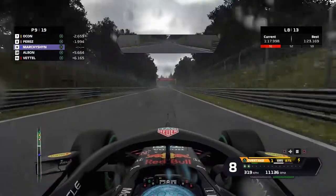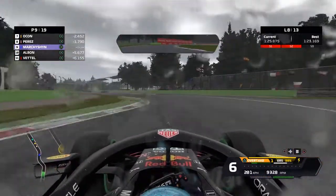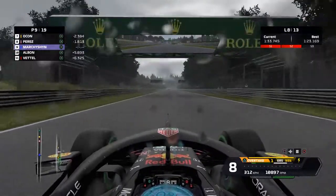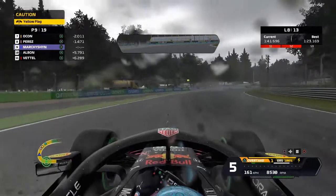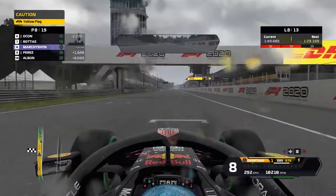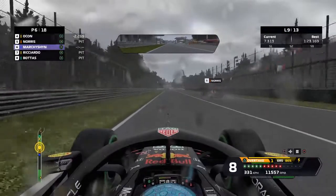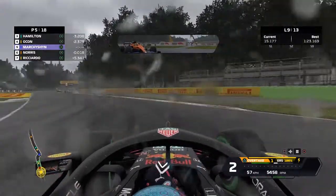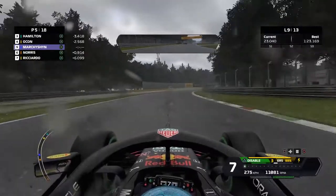That's probably not good. Okay, the incident has been cleared. Let's get back up to racing speed. There's Norris out. Okay, here we go. About fifth place now, okay.